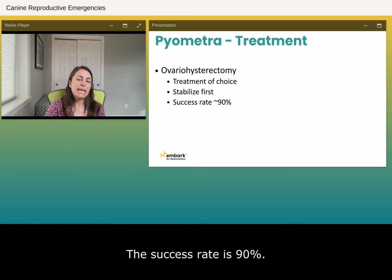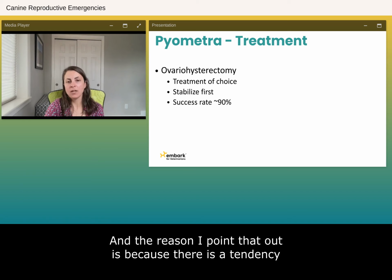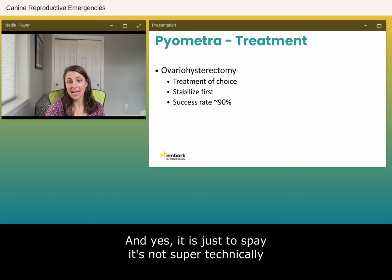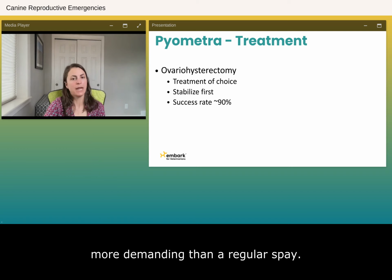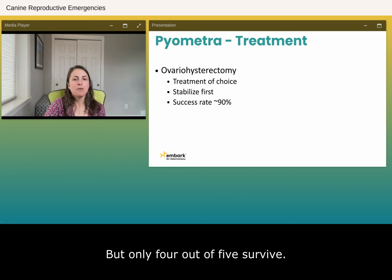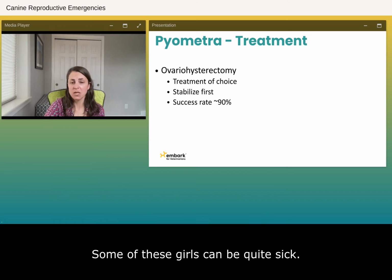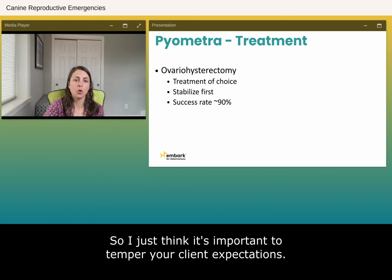The success rate is 90%, and the reason I point that out is because there is a tendency for people to look at this as, oh, well, it's just a spay. And yes, it is just a spay. It's not technically much more demanding than a regular spay, but only 4 out of 5 survive, so that means 1 out of 5 doesn't. Some of these girls can be quite sick, so I think it's important to temper your client expectations.